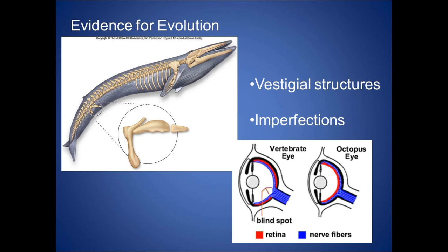If we look at the picture of the whale, you'll find bones in the whale's tail that are remnants of its land ancestors' legs. You'll find vestigial hip bones in boa constrictors. And for those of us who can wiggle our ears, those muscles are also vestigial structures. Another piece of evidence is the idea of imperfection. These are organisms that have adaptations that appear to be workable solutions, but they're not perfect solutions.